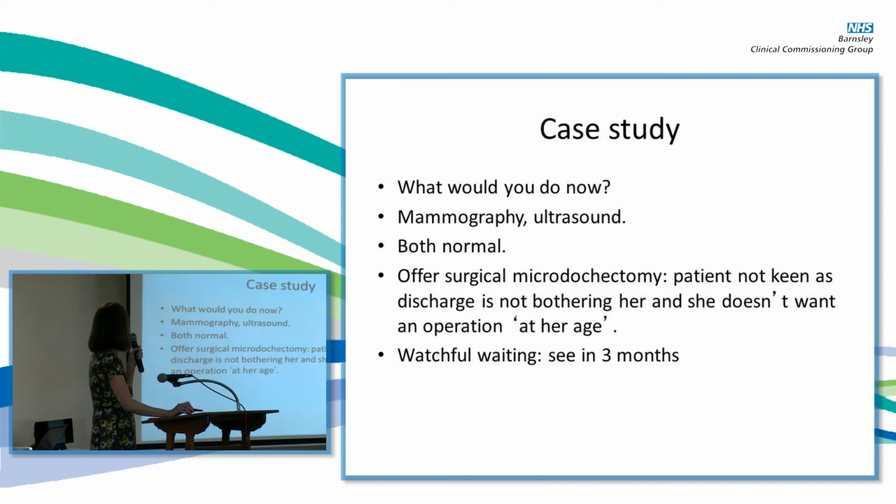There we go. So at her age, with new discharge, imaging's normal, the choices would be to offer her a surgical microdochectomy or total duct excision, or to watch and wait and see her again in 3 months' time, see if this is a persistent problem. It's been going on 4 months already, so I think we would lean towards surgery, but obviously that's something to be discussed with the patient.